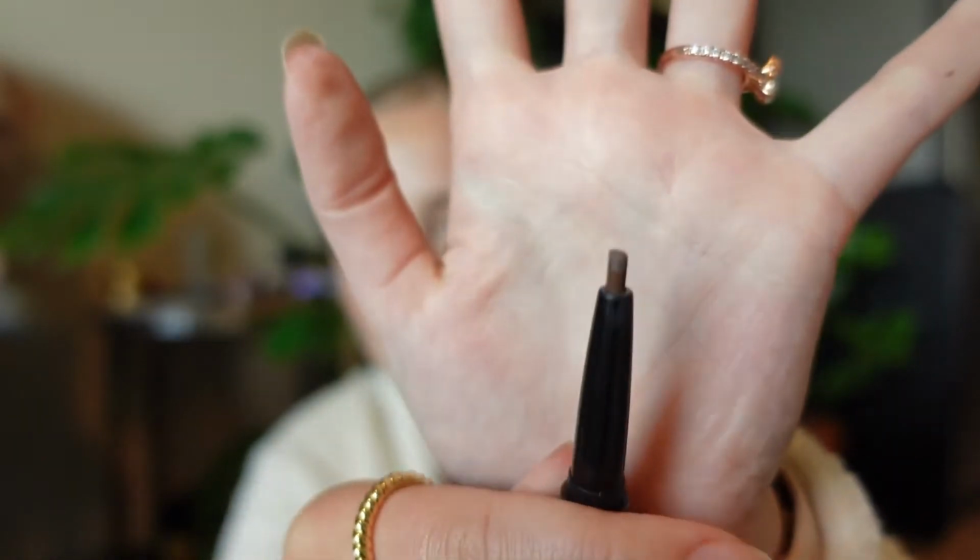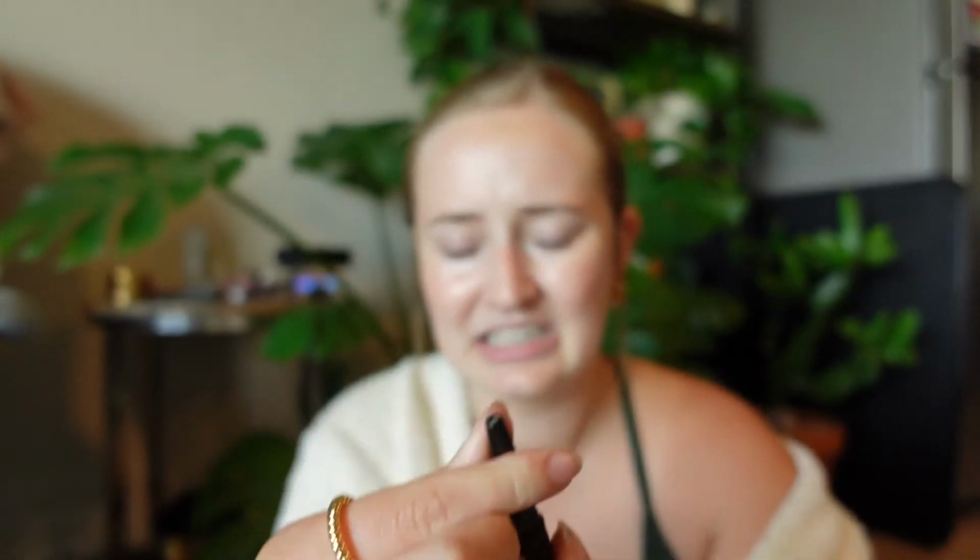Oh, I tried to use this brow pencil and we had a lot of problems. First off, the actual pencil itself, look how thick that is. There's no point, there's no wedge, there's nothing to it. I feel like they could have put a little more time into that.